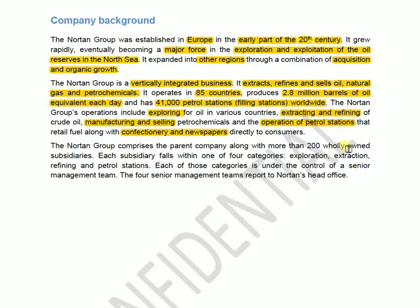Extracting. Once you find a potential area for the availability of oil reserves, you could be carrying out the exploitation, where you set up the different equipment needed to extract the oil, and the extraction has to be done very carefully.